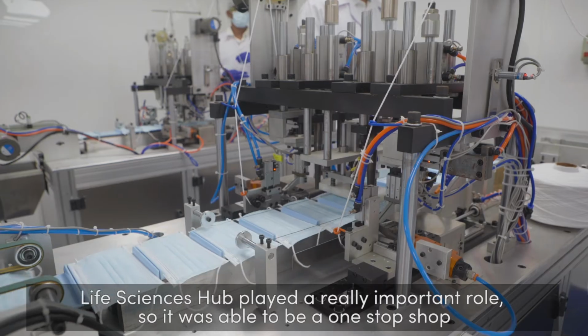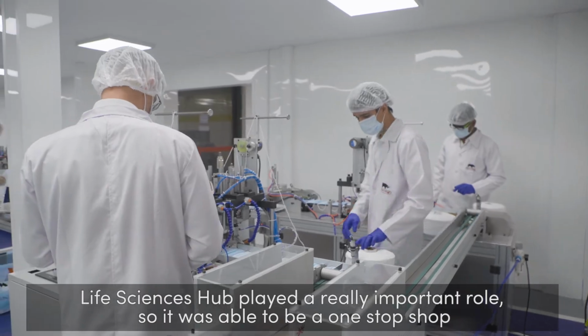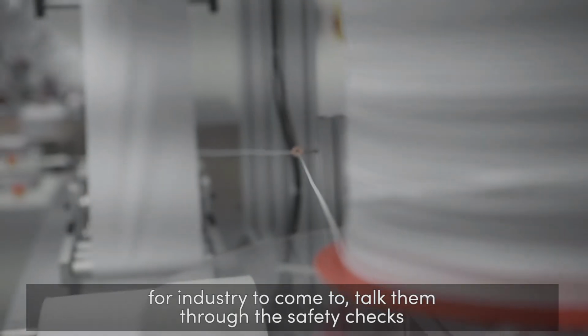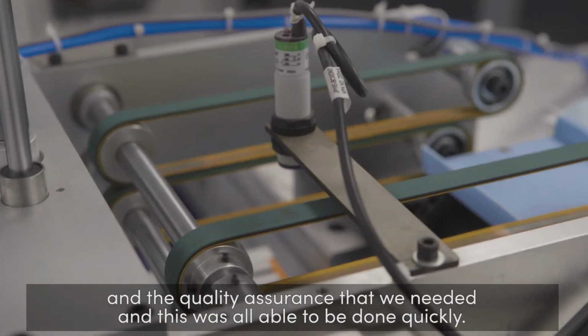giving it to you. Life Science Hub played a really important role, so it was able to be a one-stop shop for industry to come to, talk them through the safety checks and the quality assurance that we needed, and this was all able to be done quickly.